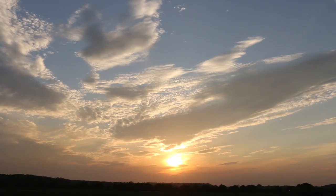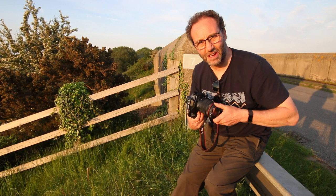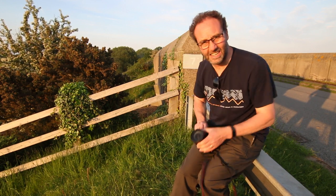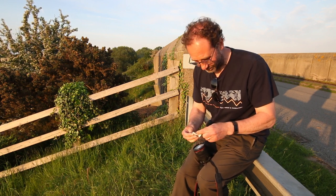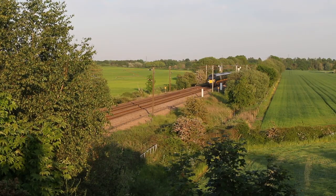It's a promising sign of the high clouds in the sky. Hopefully they're going to all illuminate in reds, oranges, purples and give a real fantastic sunset sky. For the next few shots I'm going to be shooting straight into the sun. I always find it a good idea to take off any filters and give the lenses a good clean, because any specks of dust on there can cause lens flare.